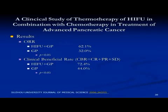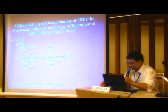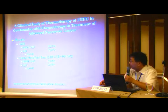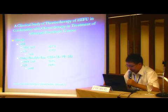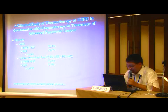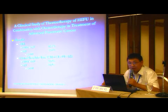Why does HIFU have advantages in treating pancreatic cancer? Because the pancreatic cancer is fixed behind the peritoneum, and in addition, there are some great vessels around the pancreatic cancer, which are regarded as the forbidden zone of surgery. But in the treatment of HIFU, the bloodstream will take the heat away to protect the great vascular wall. And the pancreatic cancer has a low blood supply, which provides easy heat accumulation and faster temperature rising.